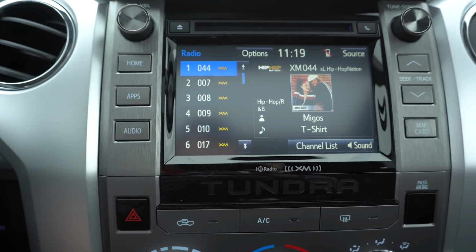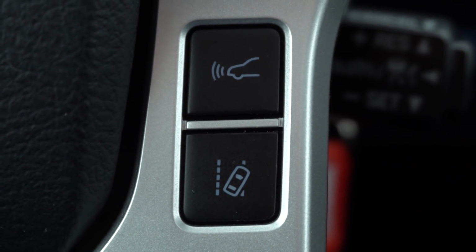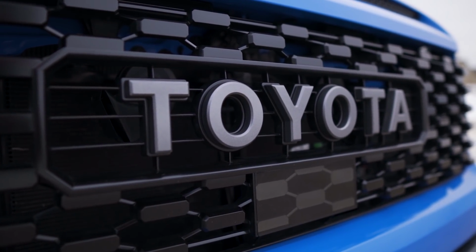And this doesn't have any lane keep assist. It only has lane departure warning, but it has adaptive cruise. However, it doesn't work at low speed, so you can't use it in traffic. And that's what that little radar is at the front. Exactly. Which matches pretty well with the rest of the grille.